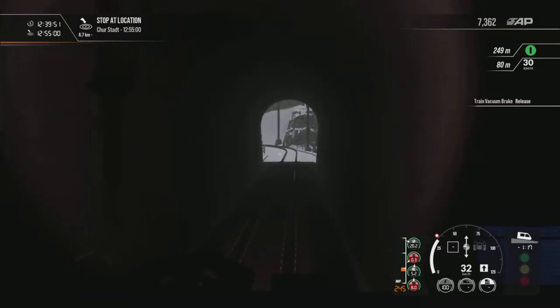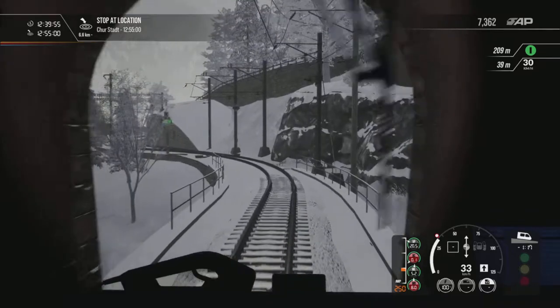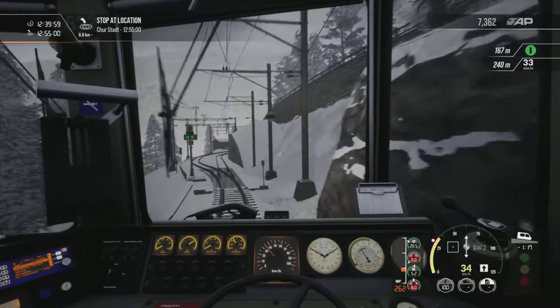It's quite cool, isn't it? You get the warning board there, and it doesn't actually come into force until that little square with the diagonal lines over it. It's quite cool, so you should always be able to know the speed limits.